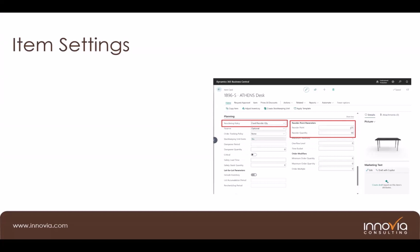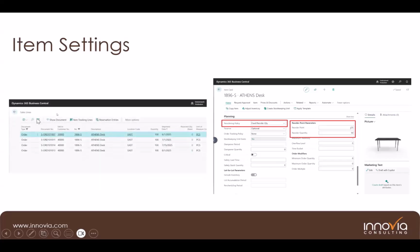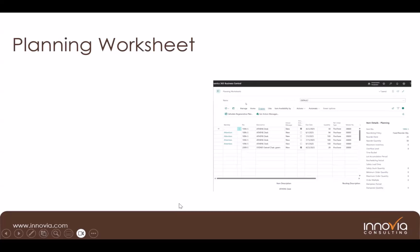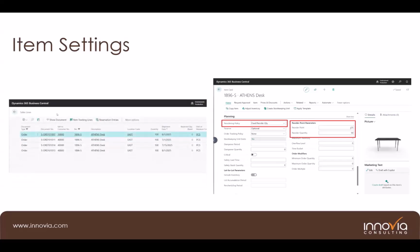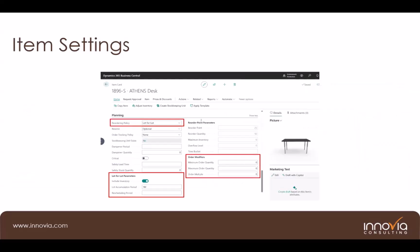We're going to use the 1896 Athen desk. First of all, I'm going to put fixed reorder with it, and then we're going to change it to lot for lot so that you can see the difference. We're going to have a reorder point of 25 and 50 for her. And then we're going to do some sales lines too. We're going to go to the planning worksheet, and then we will see the planning results. And then we can change to the lot for lot.